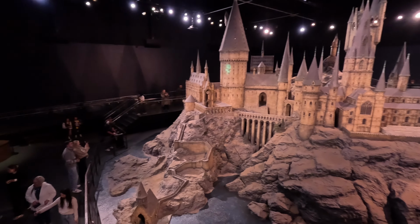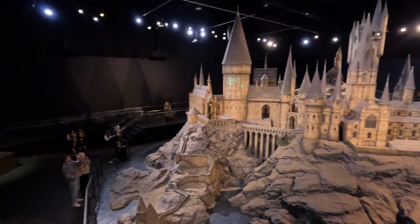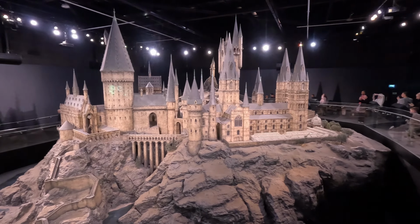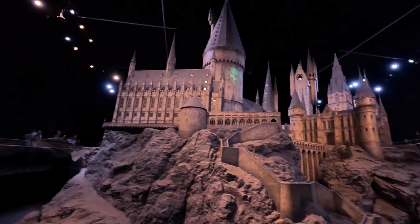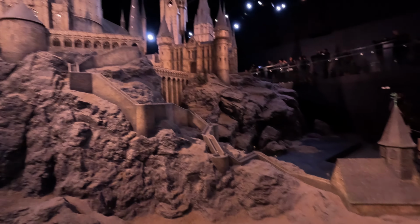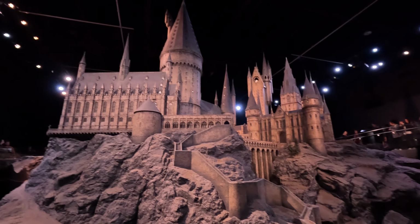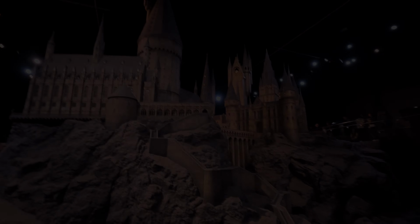Well, here it is. The entire model of Hogwarts. Wow. Here's the bottom of the model here. It is just absolutely unreal how big this thing is. And it was used in so many shots in the movie. Very, very cool.